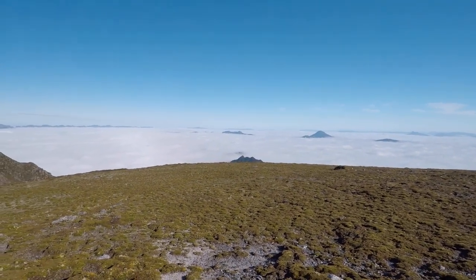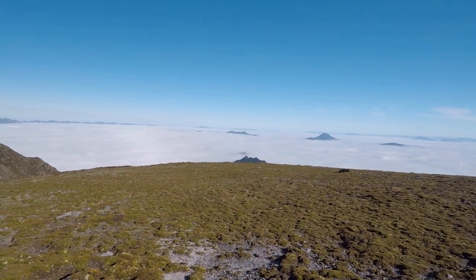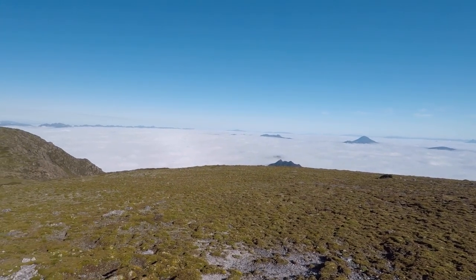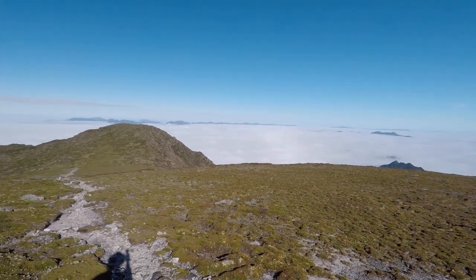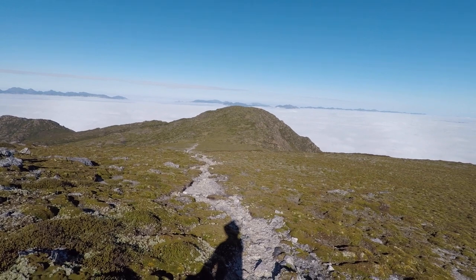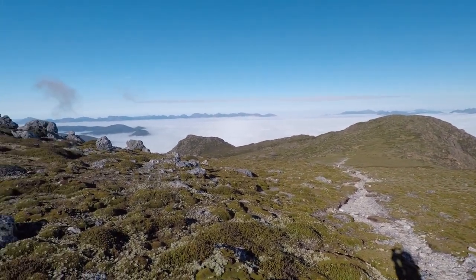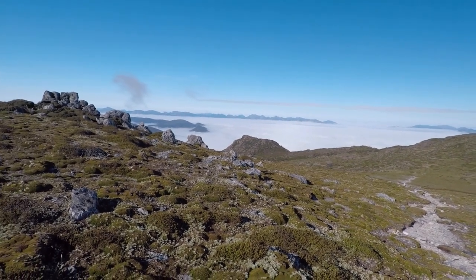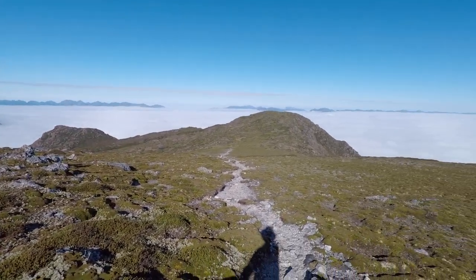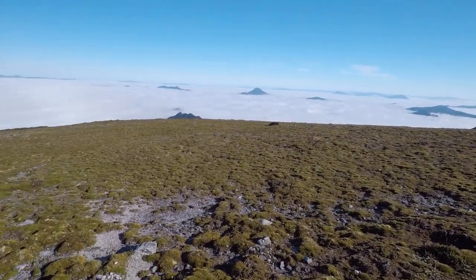The Sentinels in the foreground there. Mount Sprint, all the way around to the Franklins. Mount Eliza, this peak in front of us here, which I forgot yesterday, and round to the Western Arthurs. And a sea of cloud covering everything below. Magnificent.